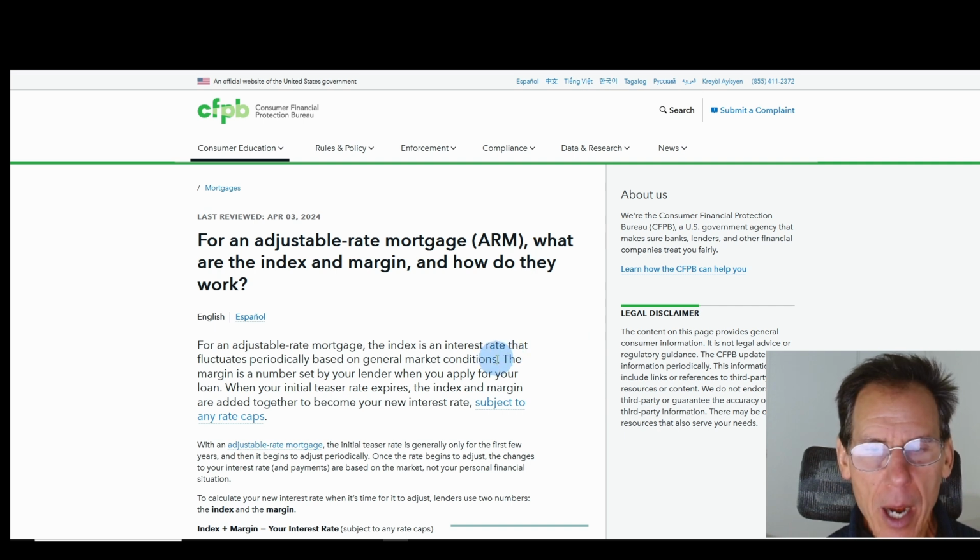One particular area of frustration for people is understanding an adjustable rate mortgage and the structure, the terminology, or the mechanics. I'm going to go in briefly and explain a little more about adjustable rate mortgages. What are the index and the margin, and how do they work?